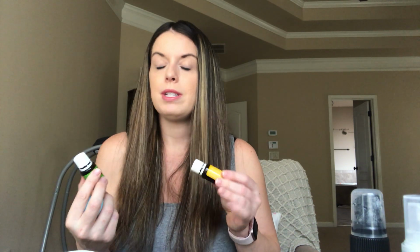Stress Away is a really good one that you can just dab on your wrist, on your chest. It just is so relaxing, much like lavender. Doesn't smell anything like lavender, but it has this relieving quality. The smell is so good that you can't help but relax from it.